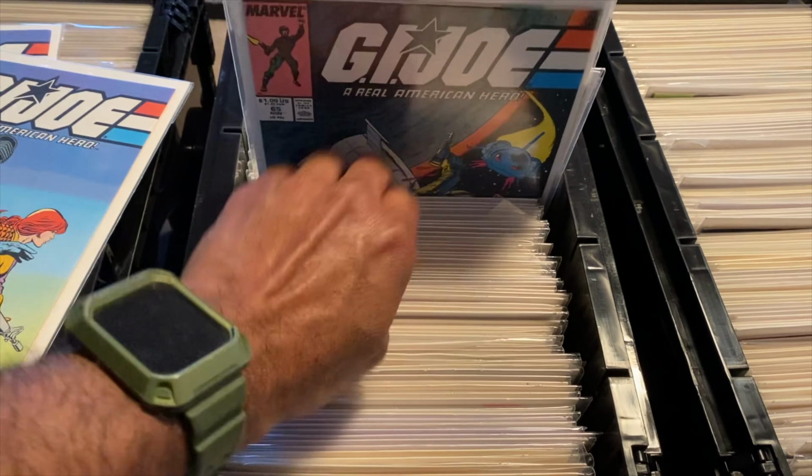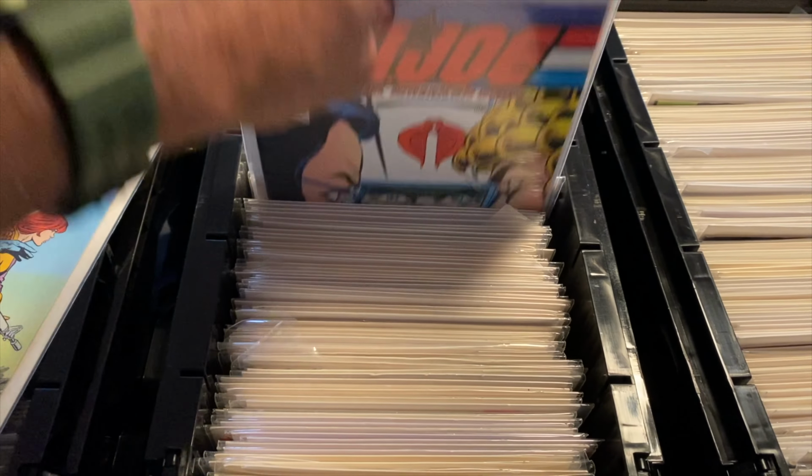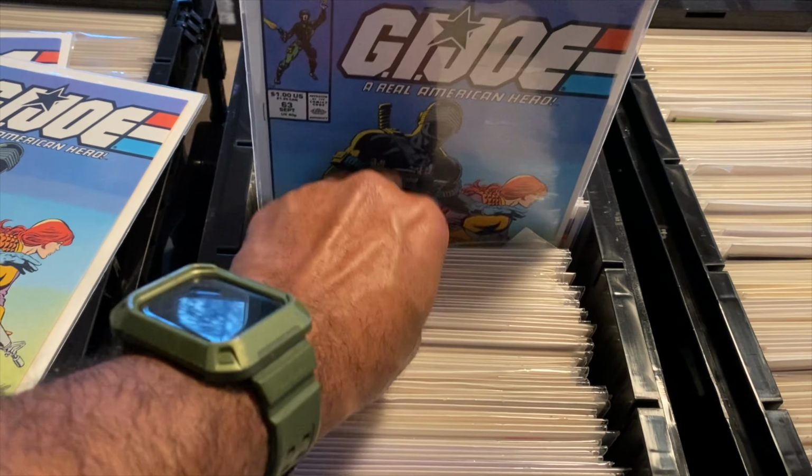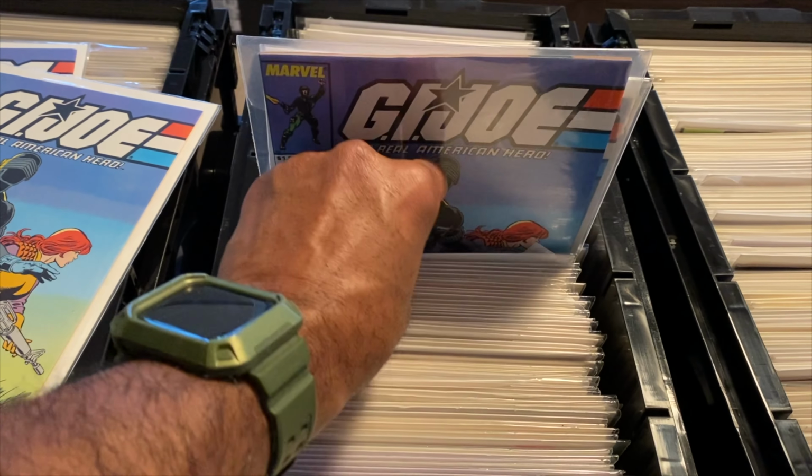And I really just had to get myself organized, get them all pulled out. I will tell you for a fact, all of these need to be rebagged and boarded because these bags and boards are just atrocious. But let me show you an example of what I'm talking about here, right? So a couple of copies right there of G.I. Joe 63. And if I can find it, let's see if we can find it. There are multiples.